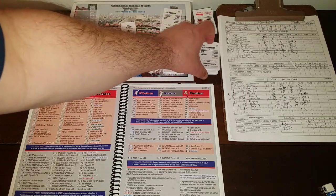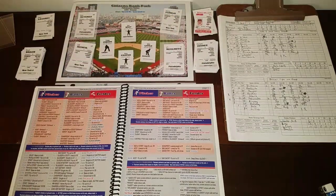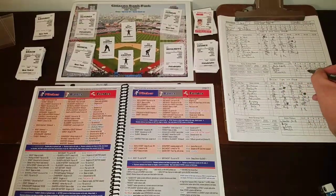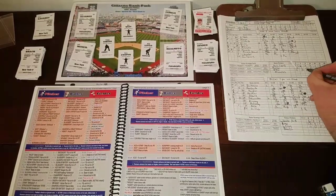New pitcher for the Phillies. Let's see, McNeil, Alonso, and Conforto. 2 of those are left-handed. So they're going to go to Jose Alvarez, a lefty, out of the bullpen for the Phillies. So Jose Alvarez. And we'll finish up Neris. He went a perfect inning. 1, 2, 3. No walks, no strikeouts, no nothing.